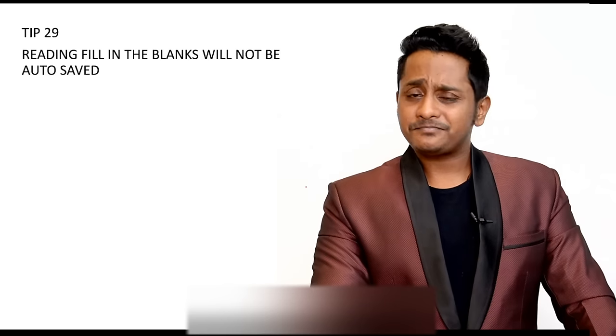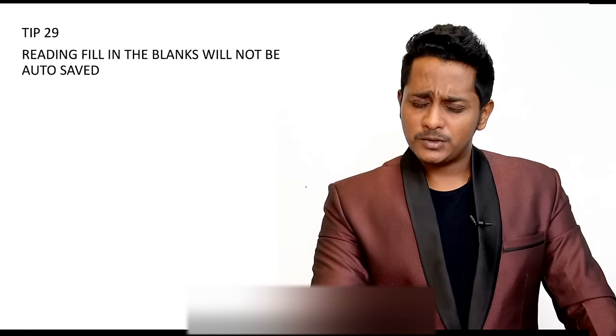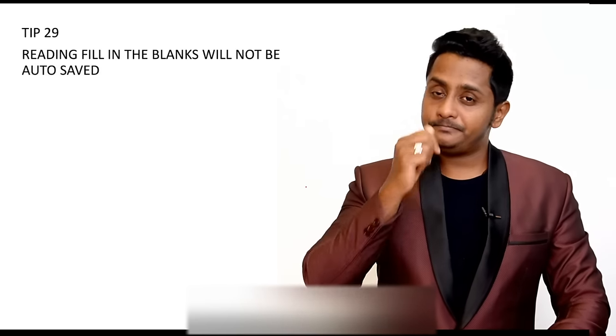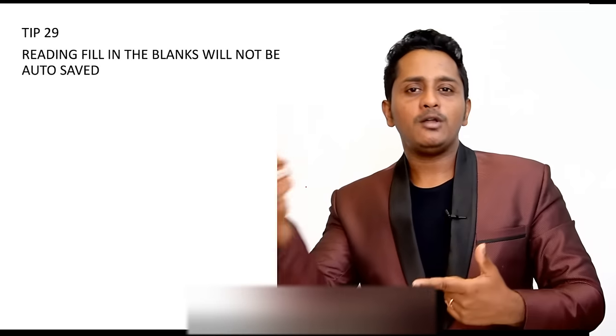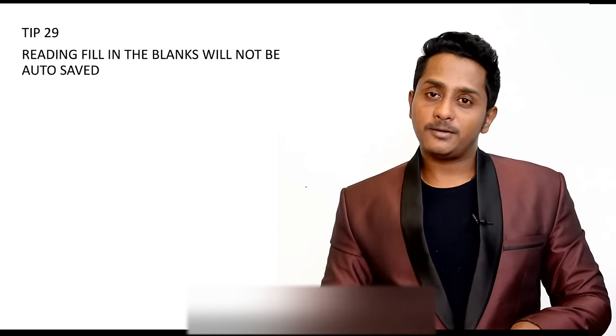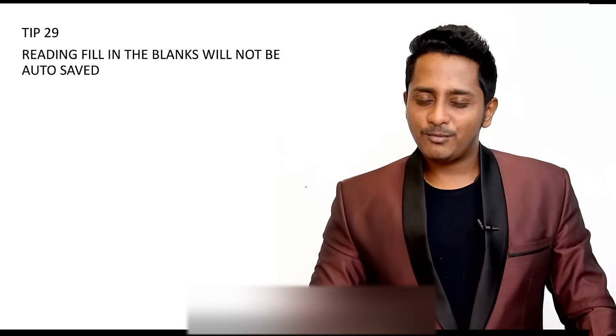Skip, skip, skip. Reading, fill in the blanks will not be auto-saved. Pay more attention to this. Entire reading is timed. Correct? For the entire reading, around 32 minutes is given to you. First module is reading, writing, fill in the blanks. Let's say 15 minutes is over. Then comes multiple choice, you clicked and moved on. Then comes reorder, you selected one, 1.5, 2 minutes is done. And then comes one more reorder, you selected.